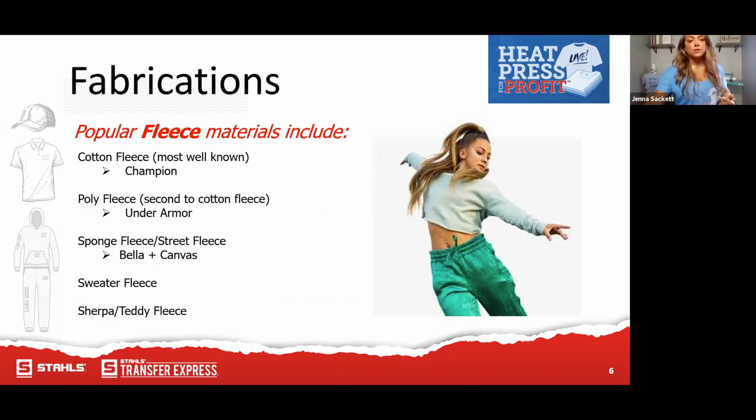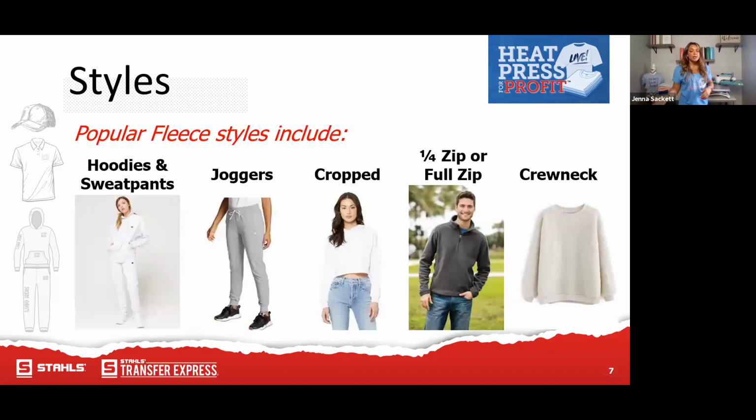Okay. So some of the styles that we're seeing in these fleece fabrications are hoodies and sweatpants, of course. Joggers still really continue to trend in this category. As I mentioned earlier, the cropped fleece styles. And then in your sweater fleece and your Sherpa styles, we are seeing quarter zips, crew necks, and even some hoodies as well. So keep all of that in mind as you are going through the different fleece styles that you want to offer.